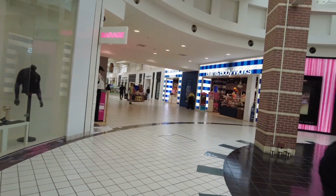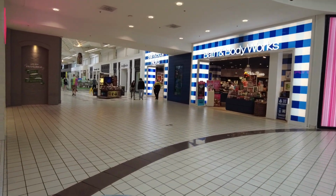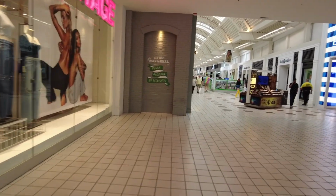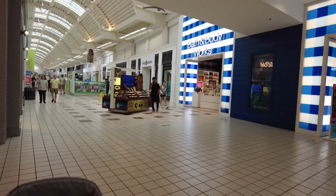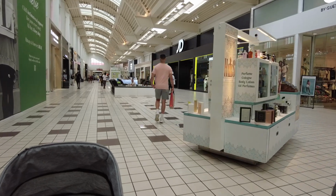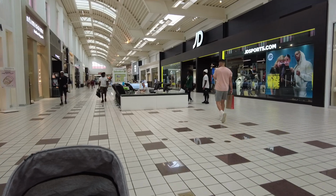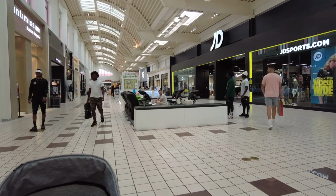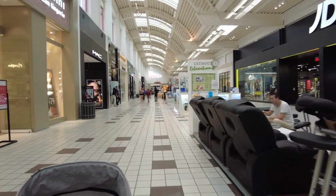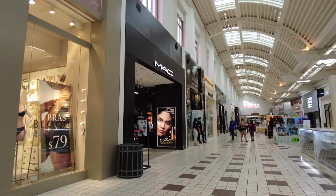Bath & Body Works, Sleep Number, American or Abercrombie & Fitch is down there. Aerie is right here. So yeah, just a super classic mall. Now we are coming up on Guess. There's a JD. I'm not sure what that store is, but it looked like they have Nike in there. A massage in the middle. Usually he always has one client, so I was surprised that he didn't have anyone just now. Mac.